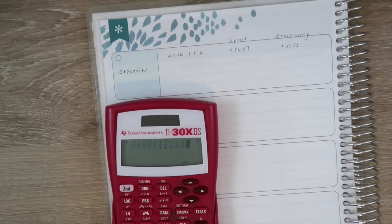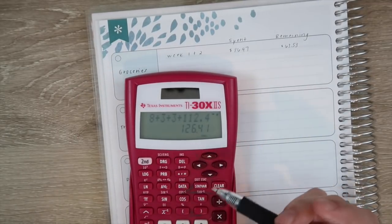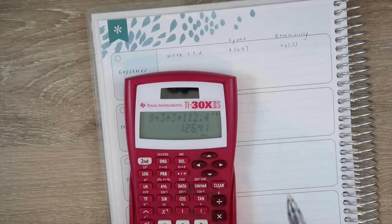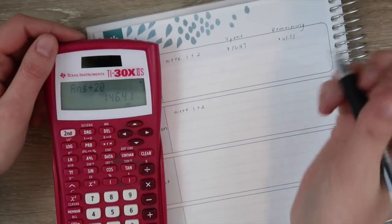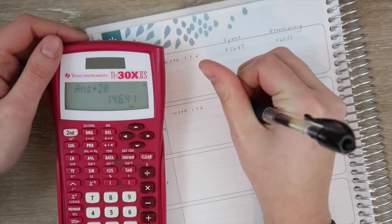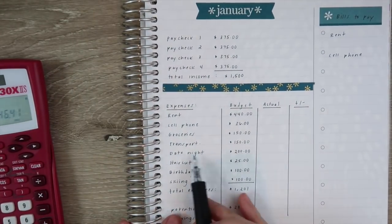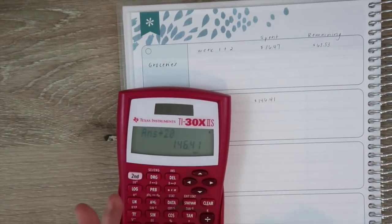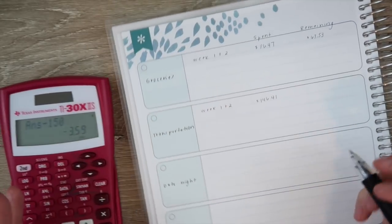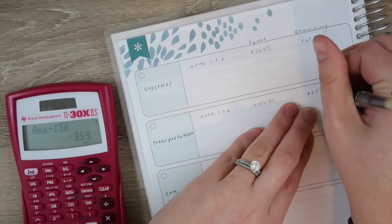Okay, and then what do you have there? $112.41. So right now he's at $126.41, and does that include the $20 that you gave to your friend? No, that didn't include that. So plus 20, right now he's at $146.41 for transportation. Let's look and see what he budgeted. For transportation he said $150. So you don't have a ton left over. You have $3.59 remaining for that category, which obviously won't be enough, right?